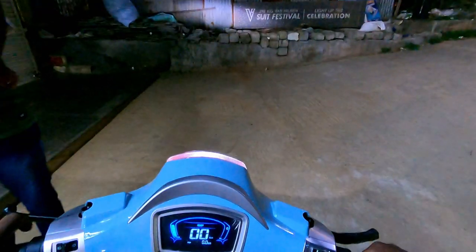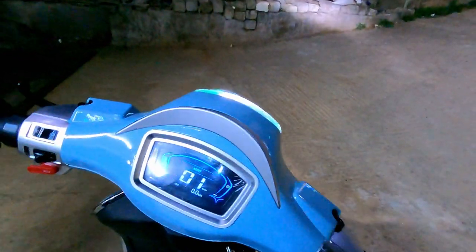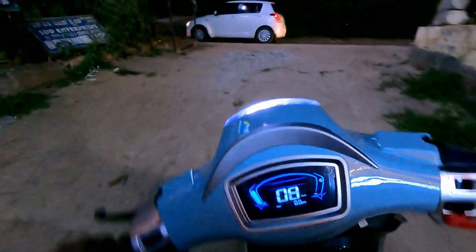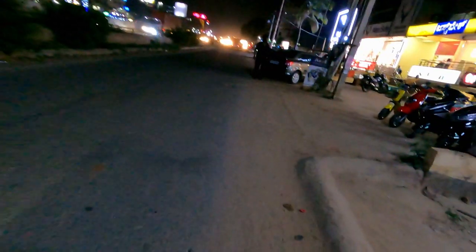Okay, I am riding in mode 1 now. The beauty of this vehicle is it comes with sufficient torque to pull this vehicle with you on this type of slope. Let's see how it is performing in mode 1. Let's see about the warranty. This vehicle's battery comes with a 3-year warranty and the motor comes with a 2-year warranty. If you buy this vehicle from the showroom, you will get a helmet for free.